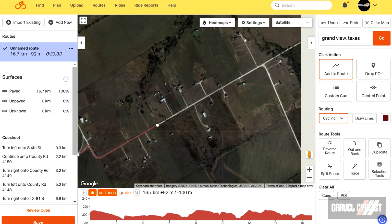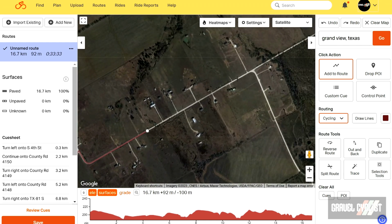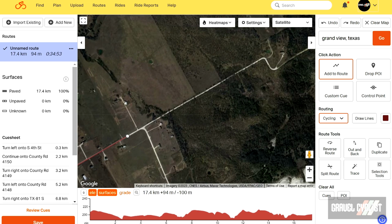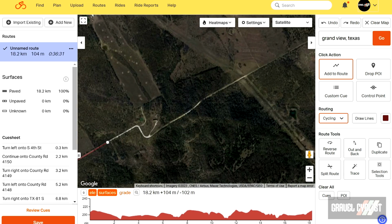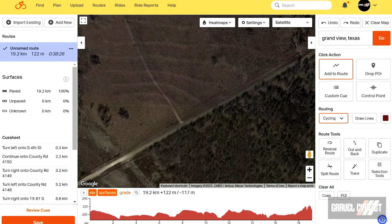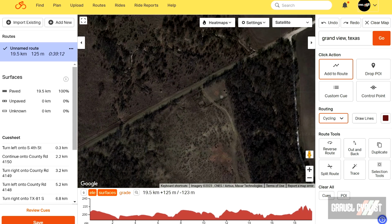Now the thing with navigation computers is this doesn't have any bearing on what you're going to see on the screen. You're basically just following a line, in my case on the Garmin. So this is just for your little archive of routes and so on. Okay, still legit.